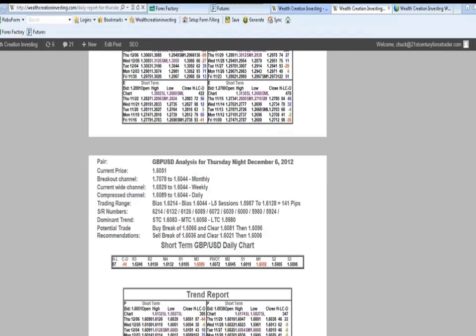It also gives us the bias of the market. It talks about support and resistance levels that we can utilize. And this is an interesting piece.